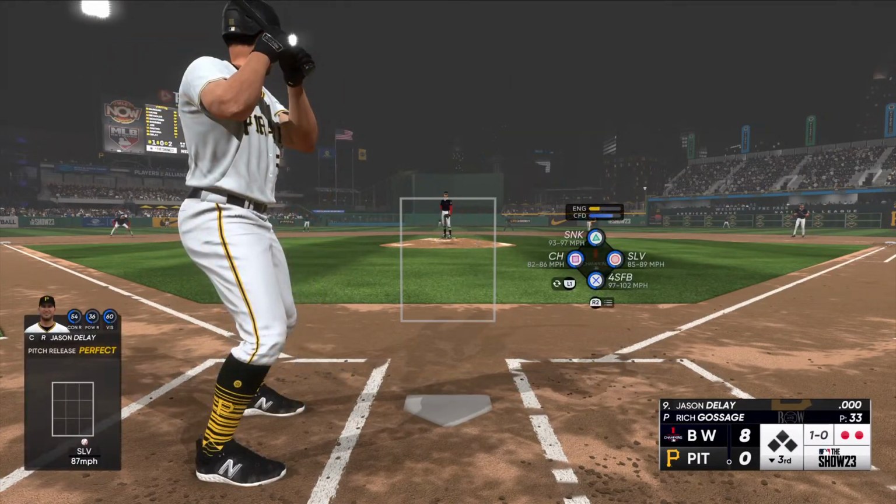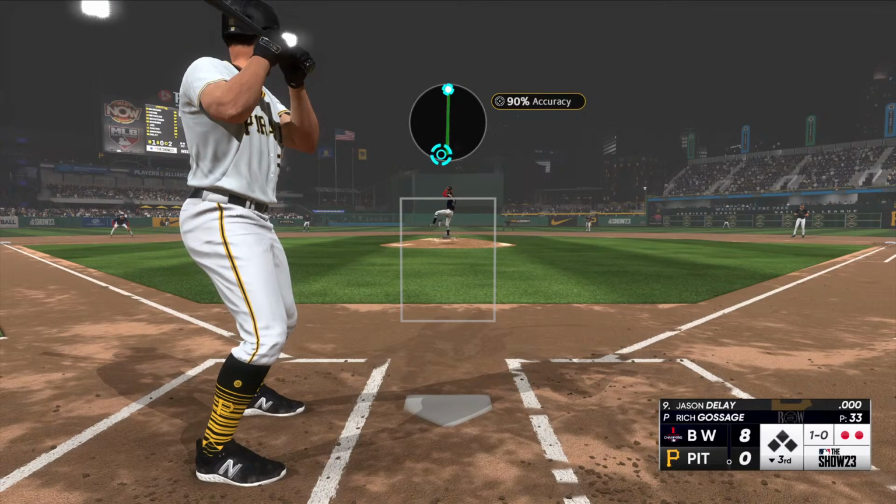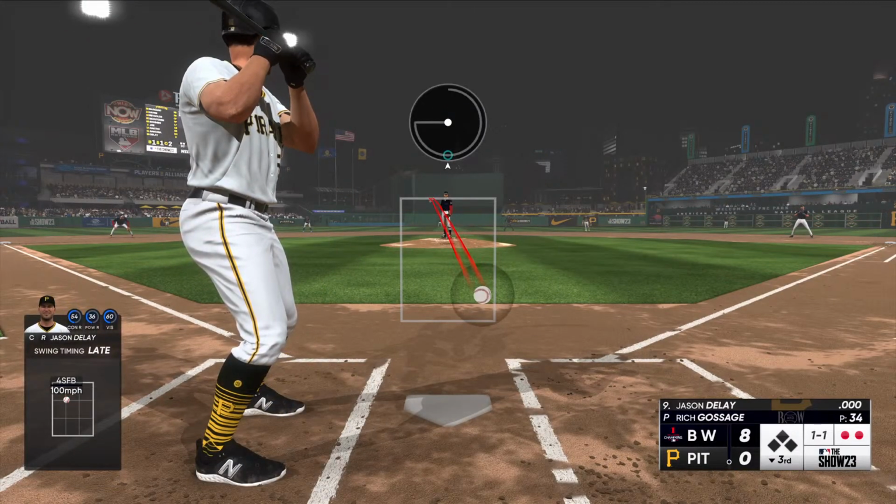Jason DeLay stands in with 2 away as he takes it. Swings and misses. And the count is 1-1.